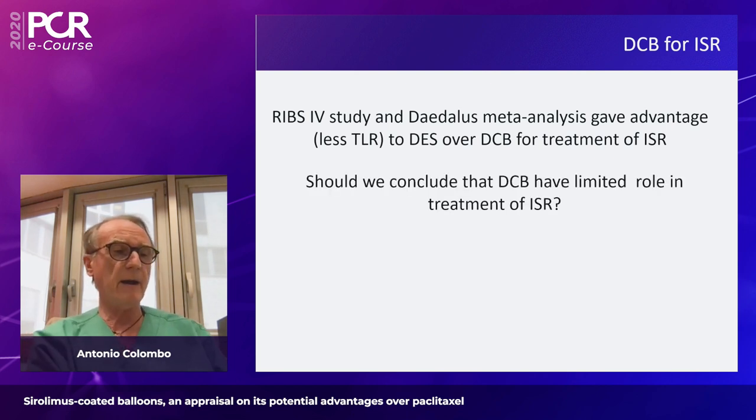First is about usage of drug-coated balloon in in-stent restenosis. If you look at the RIBS IV study and the Giacoppo meta-analysis, we conclude that there is an advantage of drug-eluting stent over drug-coated balloon. So does this mean that the case is closed and there is no room for drug-coated balloon for in-stent restenosis? My answer is no.